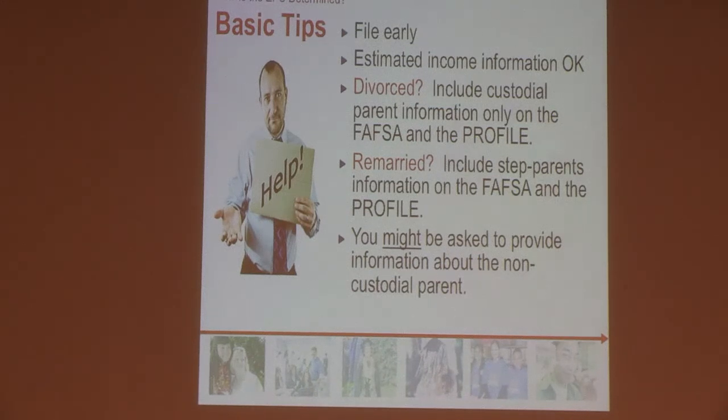So again, estimated information is okay on these applications. If you're a family that's divorced, you include the custodial parent information only on the FAFSA and the profile. For divorced families, the custodial parent is the parent with whom the student lives. So if the student lives with the mom, then that's who goes on this application. If the student lives with the dad, then he is who goes on both of these applications.